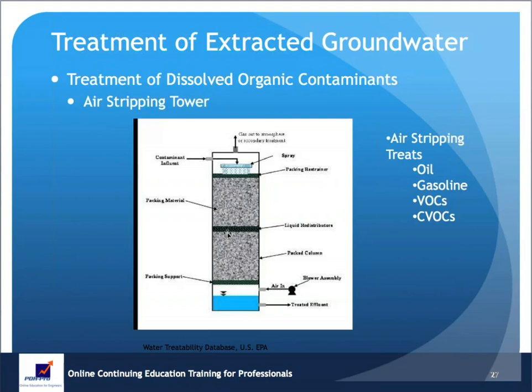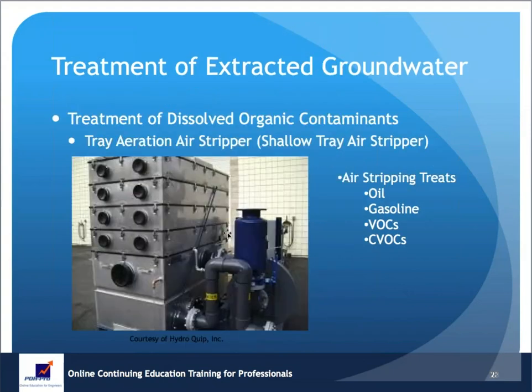The problem with this technology was it takes up a lot of space. You can't really put it in a treatment building unless you cut a hole in the ceiling. And even then, it's very, very labor intensive. Well, there's a better way to do it. That better way is tray aeration air stripping, or shallow tray air strippers.